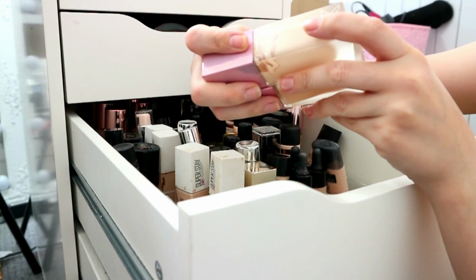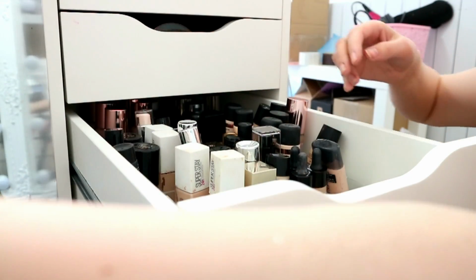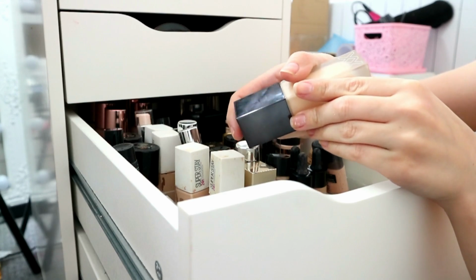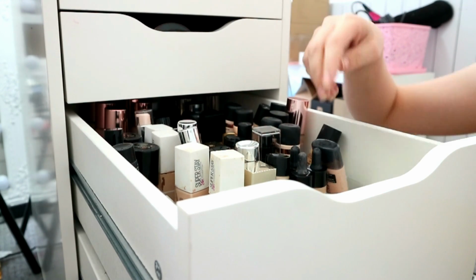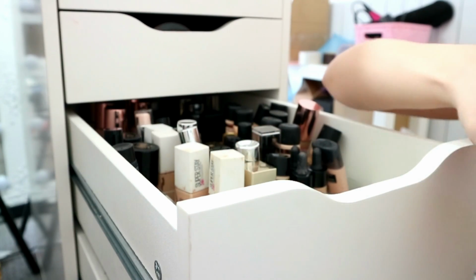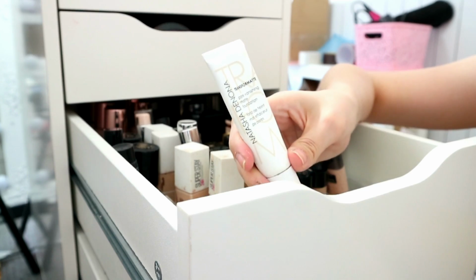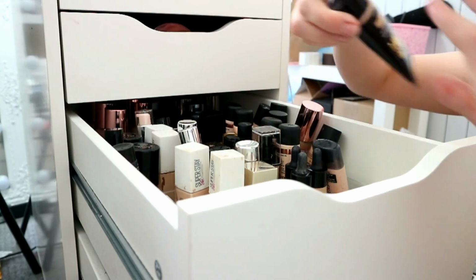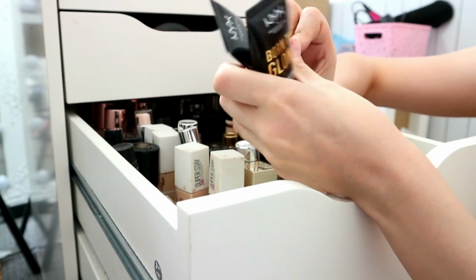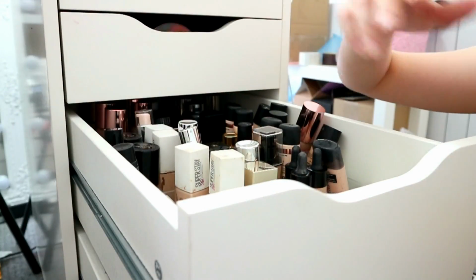XX Rev, I'm going to keep 6.5 in the glowy one. I'll get rid of 5.5 and I'll keep 6.5 in the matte one. I don't know where the other one is and I'll get rid of that. I'll keep my Gosh Darkening Drops, they're great. I will get rid of Natasha Denona. I'll keep NYX Born to Glow, the lighter one. I'll keep Light and I'll get rid of Vanilla.